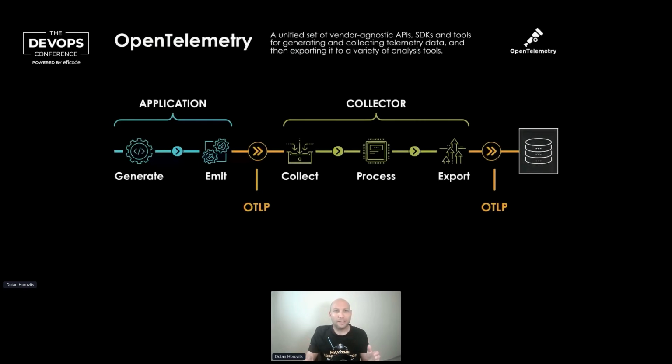OpenTelemetry provides a unified set of APIs, SDKs, and tools for generating telemetry data (logs, metrics, traces) from our applications. This is the bluish part on the left-hand side of the diagram on your screen. And then a standard way for collecting that telemetry data, both from our application and from other resources and infrastructure and others. That's the green part in this diagram. And then a standard way for transmitting and exporting the telemetry. That's the orange part. And then exporting it to whichever backend analysis tool of your choice.